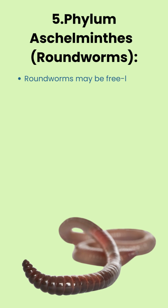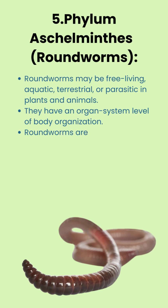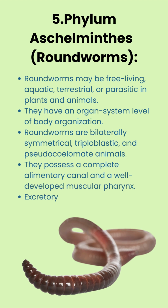Phylum Aschelminthes, also known as roundworms, may be free-living, aquatic, terrestrial, or parasitic in plants and animals. They have an organ system level of body organization. Roundworms are bilaterally symmetrical, triploblastic, and pseudocoelomate animals. They possess a complete alimentary canal and a well-developed muscular pharynx.